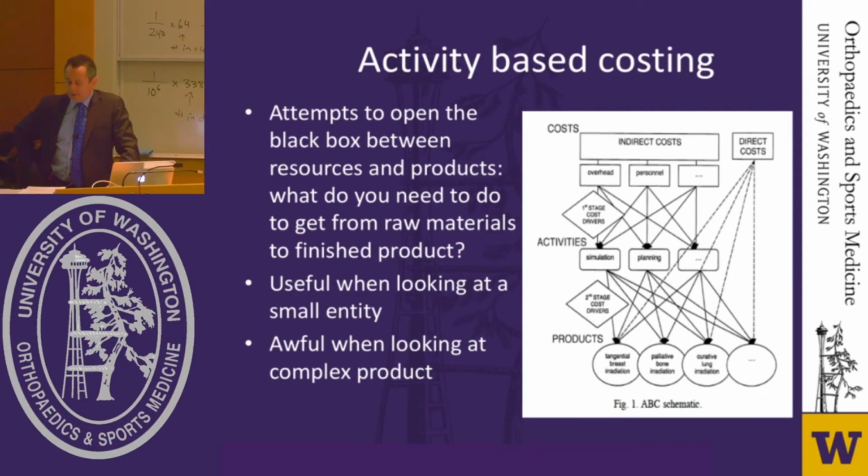So with activity-based costing, you look at how much each segment actually costs in terms of personnel and development or in equipment. For example, if you have a cardiac surgery program, you need a CCU, you need perfusionists, you need all sorts of special gadgets.